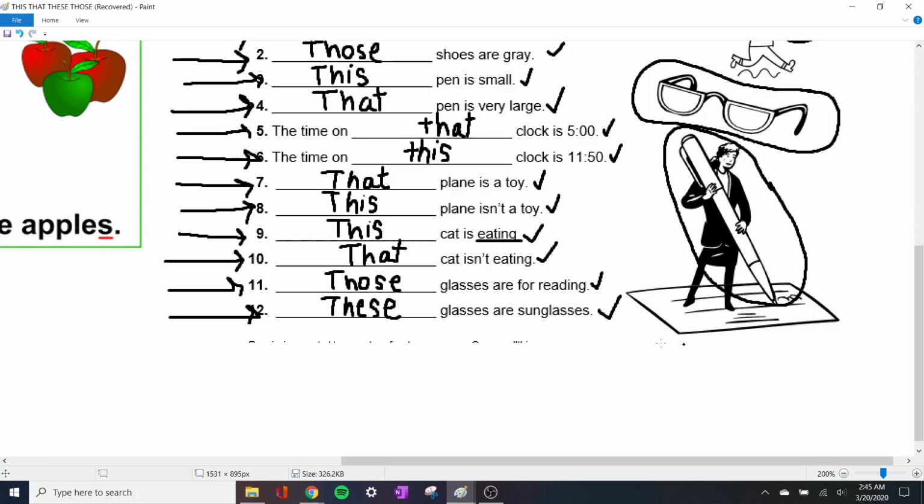Look at that, we finished everything. Wow, you did a really good job. Remember, this, that, these, those.